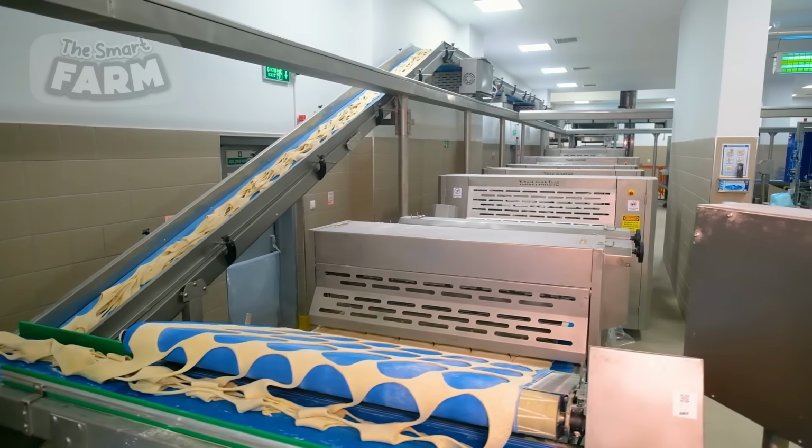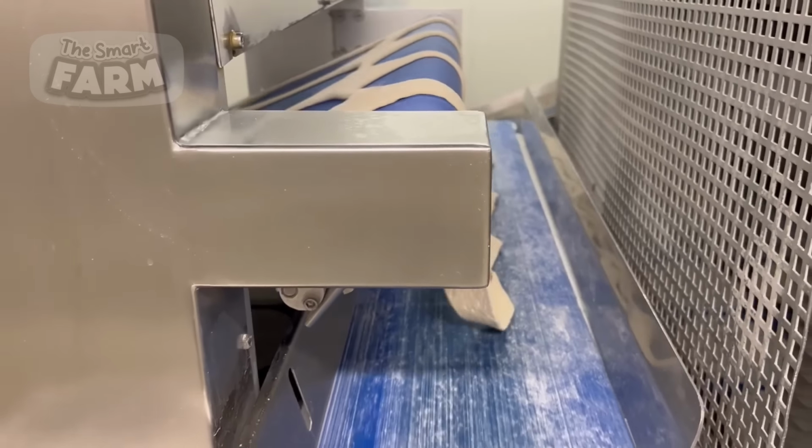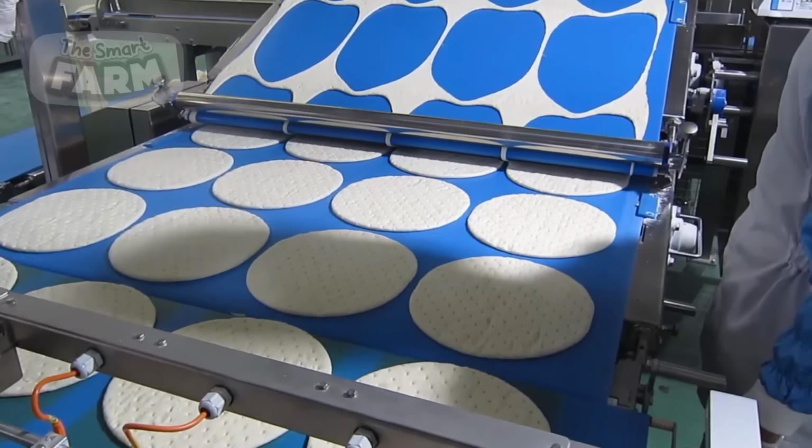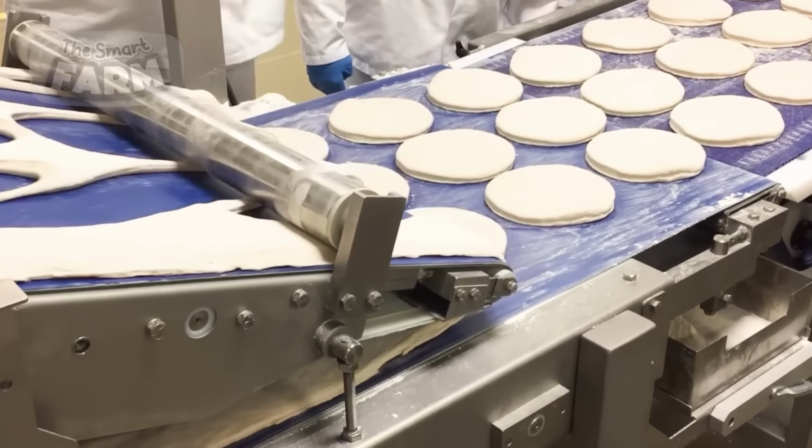By employing this technique, automated factories achieve optimal efficiency without compromising on the integrity of the final product, ensuring that each pizza base is perfectly primed for the toppings and subsequent stages of production.